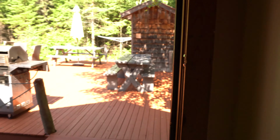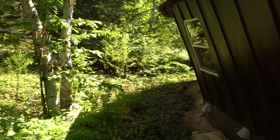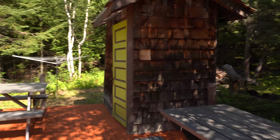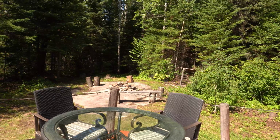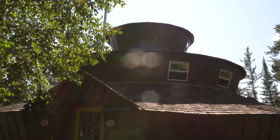Yeah, this back deck is really neat. There's a barbecue, a lot of seating areas. I'm just taking a quick look at the side of the yurt here on each side. But yeah, it's really nice. There's an outdoor shower as well in case you want to shower outside for some reason. There's a back fire pit. More seating areas here beside the barbecue, and then that's a view of the back of the yurt.